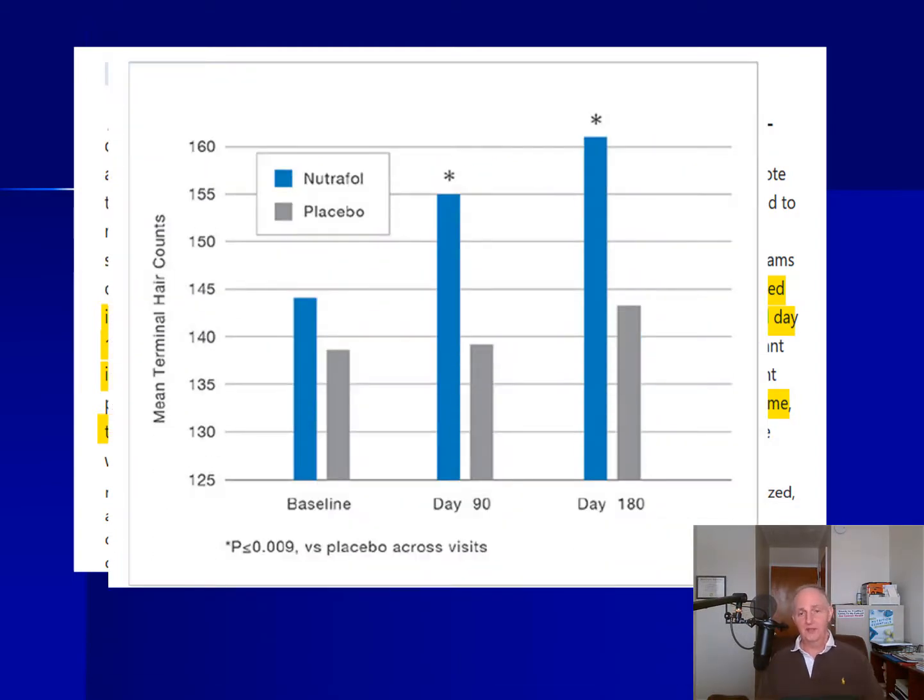Now, in this study, they do show you this nice little graph that appears to show that people have improved hair growth with Nutrafol over 6 months. That's nice, but let's look at the before and after pictures because that's really most important for most people.